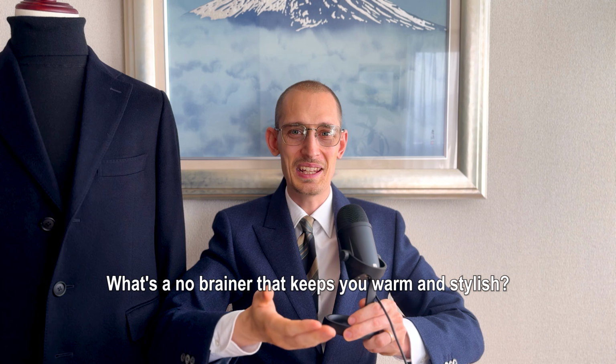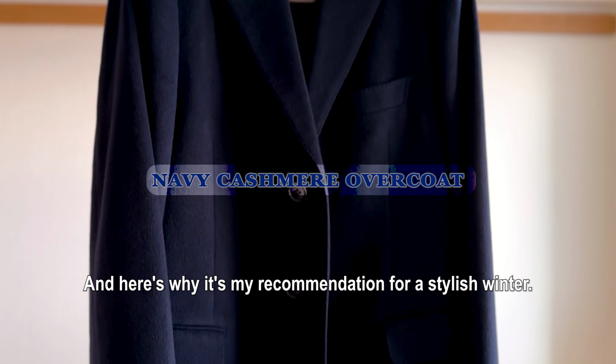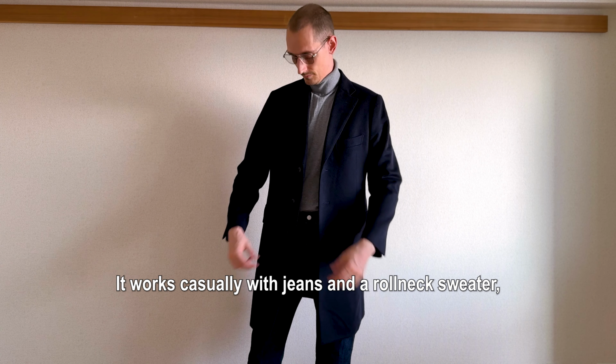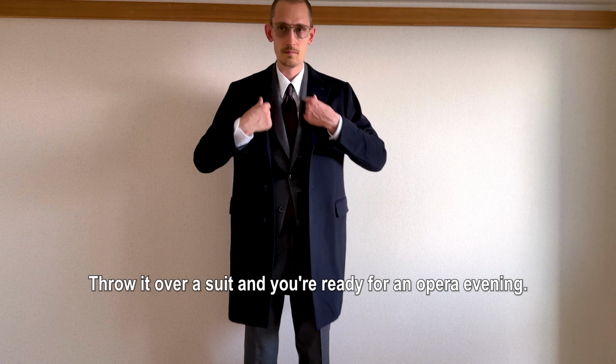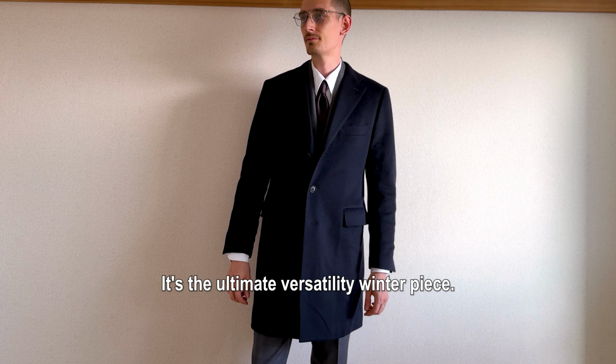What's a no-brainer that keeps you warm and stylish? The navy cashmere overcoat. And here's why it's my recommendation for a stylish winter. It works casually with jeans and a roll-neck sweater, but also very smartly with flannel trousers. Throw it over a suit and you're ready for an opera evening. It's the ultimate versatility winter piece.